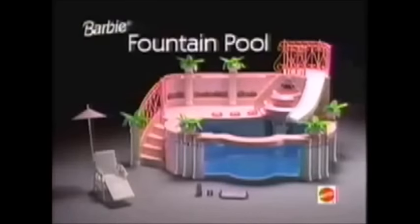Dolls sold separately. If you love spraying and splashing, there's no place hotter. See Barbie underwater. The Barbie fountain pool. A fountain and lights that really work. Batteries not included. You put it together. Dolls sold separately.